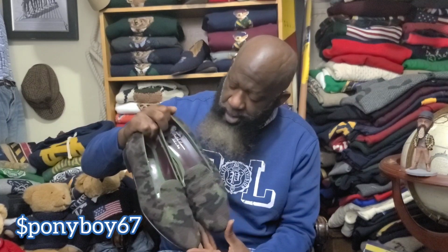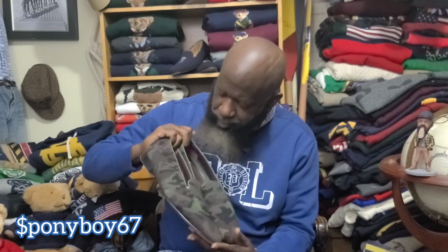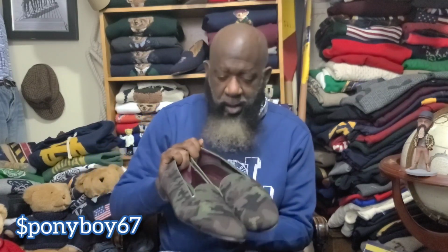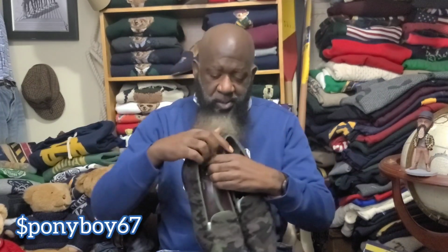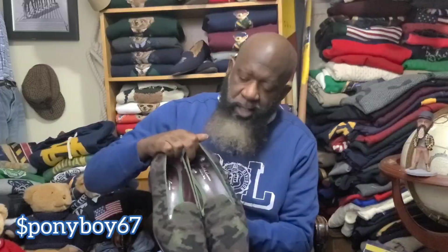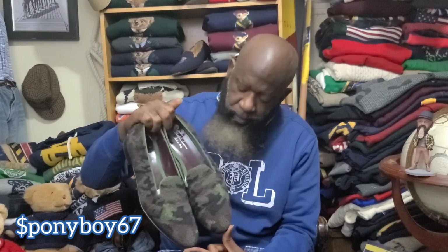This particular pair, obviously, camo. No logos or anything on the vamp. They are purple label. But let me tell you, I love these. I love them for an untraditional reason for me. Like I said, I love the camo, so I have so many different ways to style these babies. But the reason I love these is because they were originally $750, right?